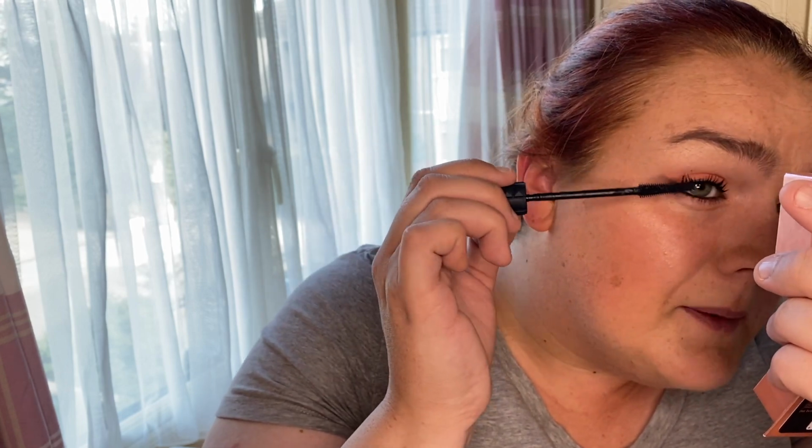You can see there's a little bit of clumping going on, which is telling me that this mascara is coming towards the end of its life, because this mascara really doesn't clump. But you can even just see the difference there between that with and without. It's huge. This is a fantastic, phenomenal mascara, and I love it. But you can really see it there.